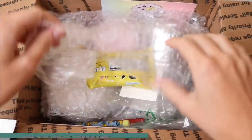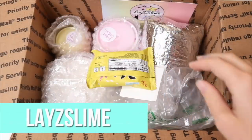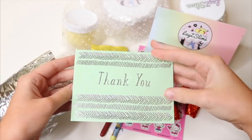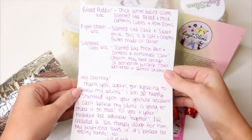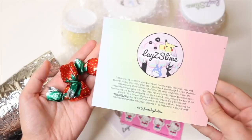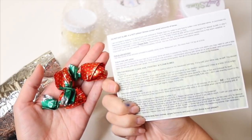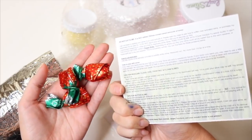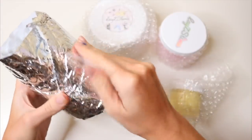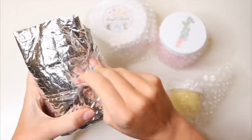And without further ado, let's go ahead and jump in. This first package is from LAYZSLIME, and her slimes are absolutely amazing. Everything was packaged so nicely. She sent a cute little card and some extras and also some candy, and she had stickers as well. Her instruction sheets were also super in-depth, which I think is great, and she even had her own logo stickers, which I think are the cutest.